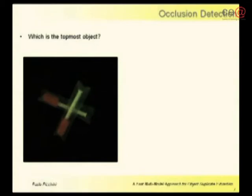The occlusion detection block is needed to answer this question: which is the topmost object? Answering this question is very simple for a human being, but it's not so easy for a vision system. Choosing the topmost object is done in a very simple way.